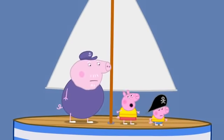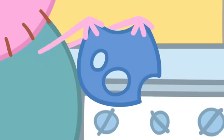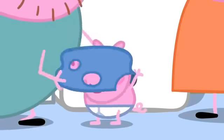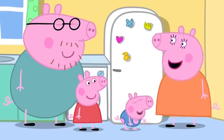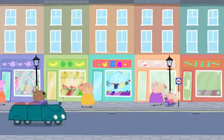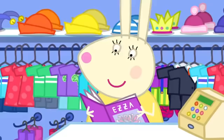We must have washed these clothes 1,000 times. George's clothes have got holes in them. When you wash clothes 1,000 times, they get holes in them. I can see your bottom, George. Maybe it's time we got George some new clothes. Mummy Pig is taking Peppa and George to the clothes shop.